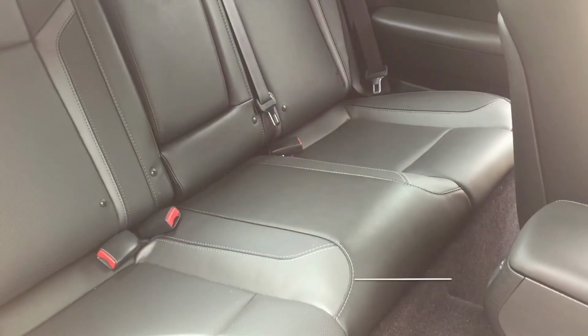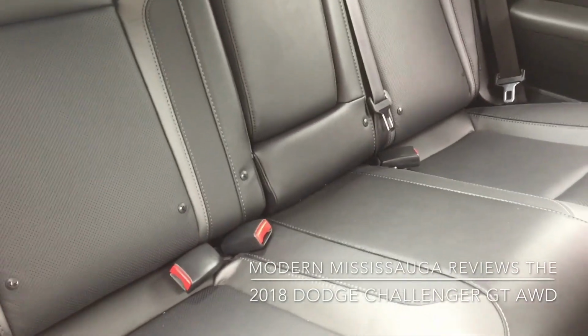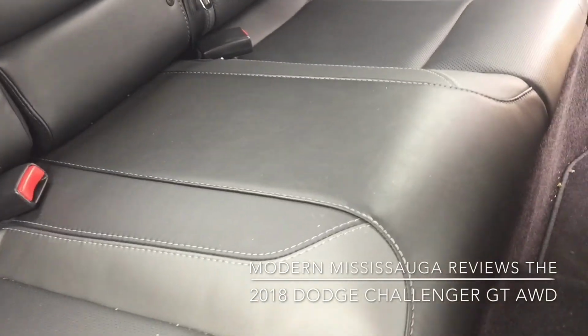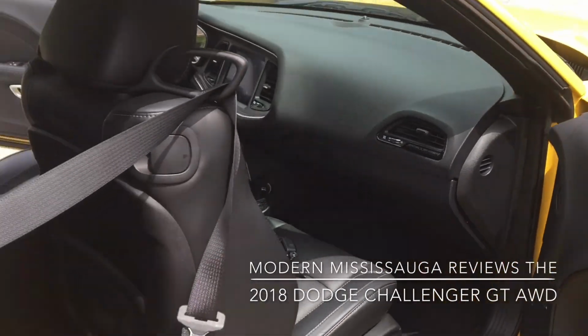And we're back with the inside look at the 2018 Dodge Challenger. Dodge says you can fit three people in the rear. You can, if you're being quite literal about it. If you're being practical about it, I wouldn't put more than two. That middle person is going to suffer a little bit, but that's not a Dodge thing, that's just everything with a three-seater in the rear.